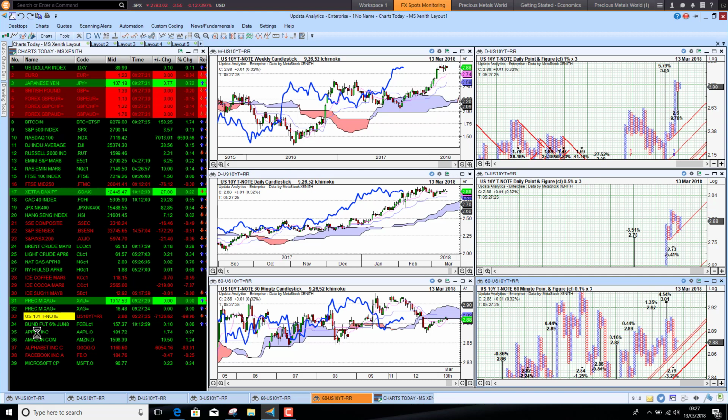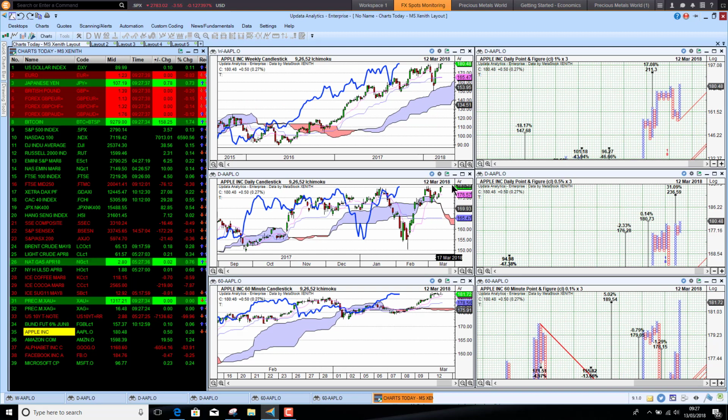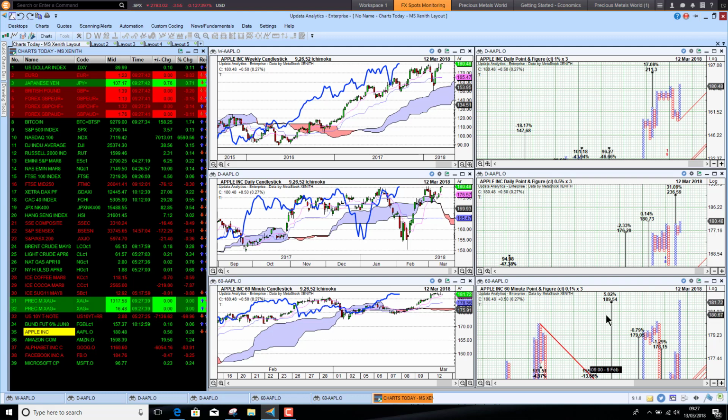That will be significant. Taking a look at Apple, pushing higher to new highs, so that's looking better now. Got an upside target here of a further 5% and a short-term and a medium-term upside target of 31% and 17% upside. So Apple looking strong.